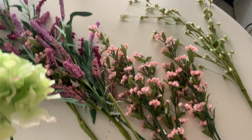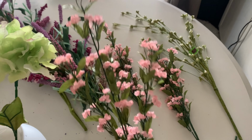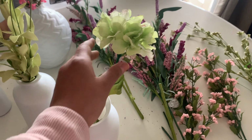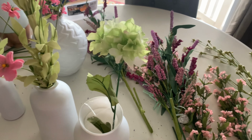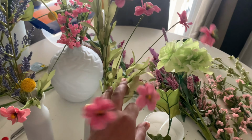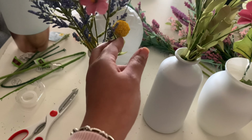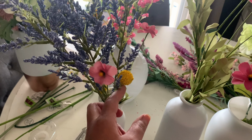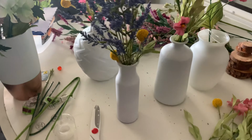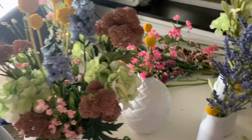Okay, so what I'm gonna end up doing is I'm gonna separate these stem by stem because all bunched up like that, they don't look very nice. Like this, I already separated these. And then those, I'm gonna have to separate these because I don't like it all bunched up right here. And then I wanna create arrangements that look really pretty with the colors and the flowers. So this one, I'm still working on it, but we're gonna take a break.